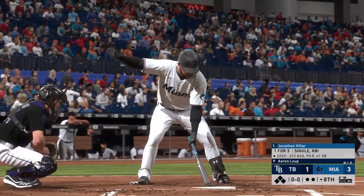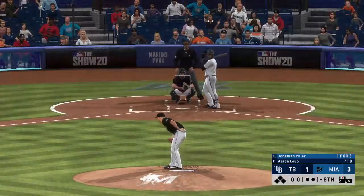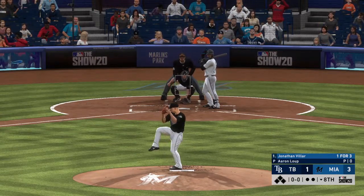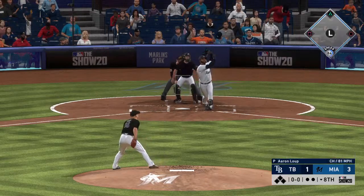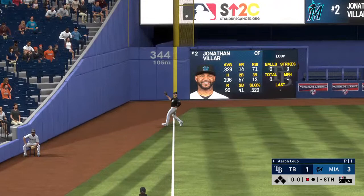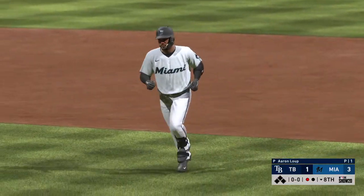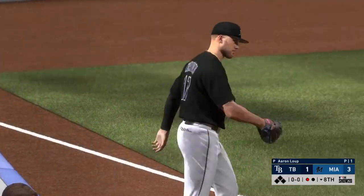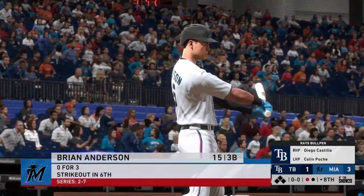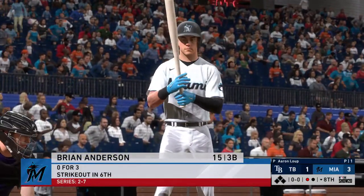Jonathan Villar will be the first one to greet him as he'll have to turn around and bat from the right side of the plate here. Now the pitch. Hit in the air down the left field line. Left fielder giving chase. He gets to it and makes the catch for the first out. The batter, the third baseman, Brian Anderson. Coming to the plate now, Brian Anderson. He went down on strikes last time up.